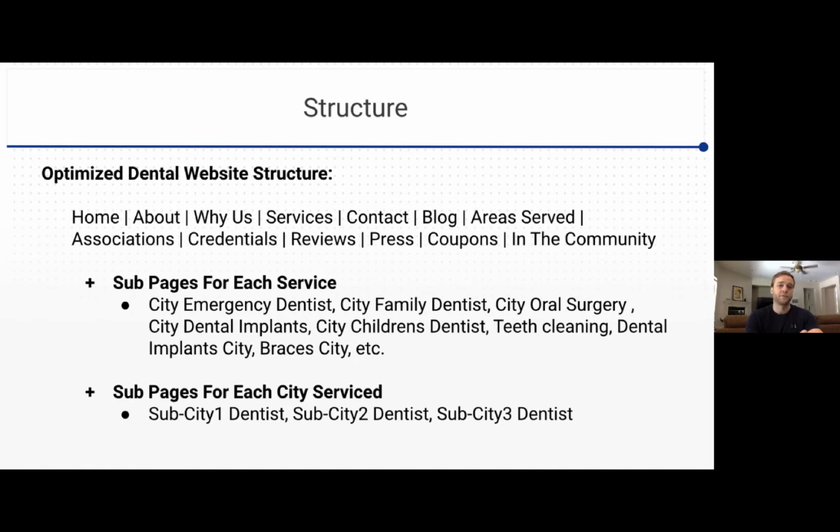It could be credentials. You might even have your own credentials page. It could be the things that you do in the community. Maybe you'll have your own community page. It could be the discounts that you offer. Maybe you have your own discounts page, right? So the why us page can really be any reason why they should choose you over someone else, but it's important to have. You could have a video from the owner, right? Hello from the owner. Just connecting with potential patients that you might have and starting to build that relationship online.